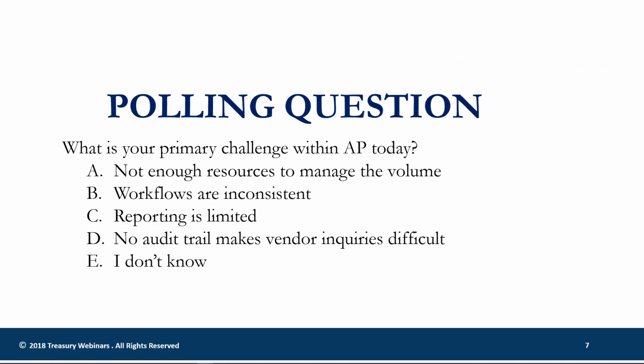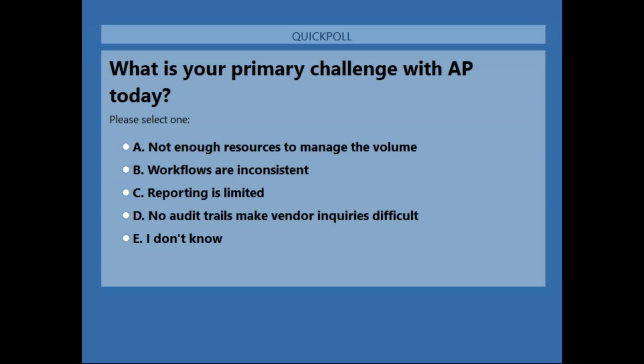So first off, we're going to kick off with our first polling question today, just trying to get a sense of where your primary challenge is within AP at your company today. So pick your greatest challenge. We have not enough resources, your workflows are inconsistent, your reporting is limited, no audit trails, vendor inquiries are difficult, or maybe you don't know, you're not deeply involved in the accounts payable function at your company.